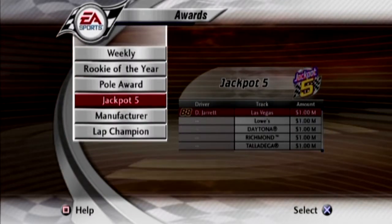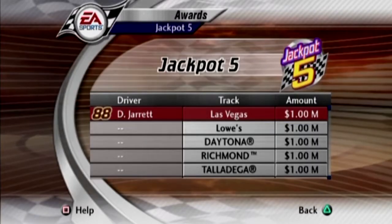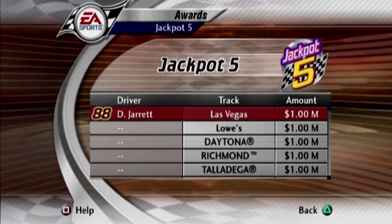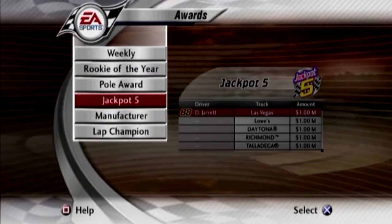And let's see, no Jackpot 5 just yet. Next Jackpot 5 it looks like it's going to be at Lowe's Motor Speedway. So when we go to the Coke 600, that's when we're going to have our next Jackpot 5 race.